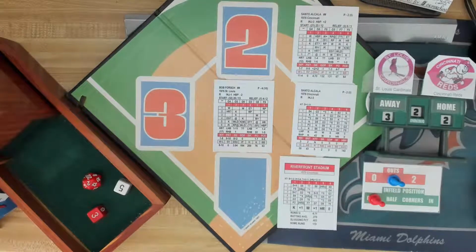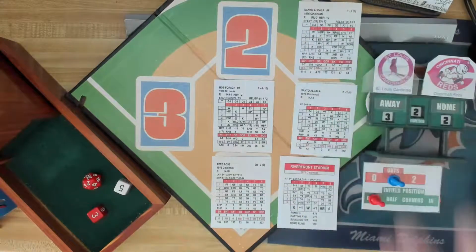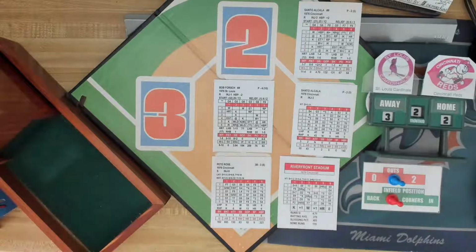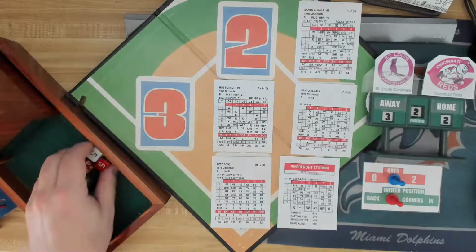He goes ahead and gets a nice base hit into right field. That'll be thrown back in by Crawford. And the Reds have a man on. And here's Charlie Hustle. Hustle is 1 for 1. He doubled his first time up. The infield does go halfway. I don't think there's going to be anything on the bases. No. Forsch will go ahead and pitch to Rose. 5-5. That's at the park.